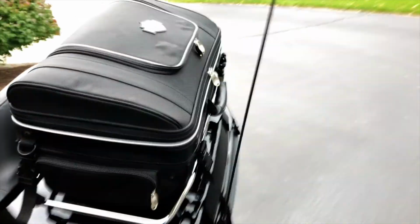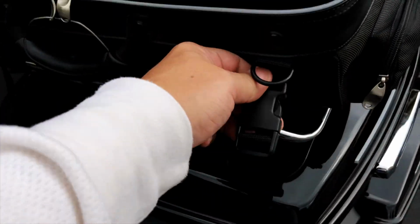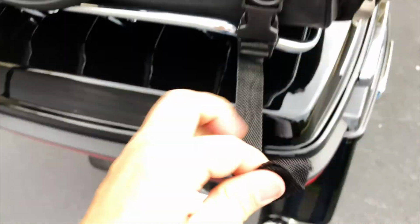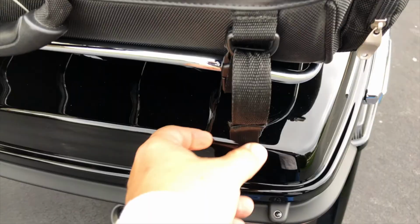All right, and that's what the Tour Pack luggage looks like. It's actually strapped down with these straps here. They actually have a quick, easy disconnect. Just undo that, and it'll come right off. And you can leave the straps on the bike. It's really just a Velcro strap that straps against the Tour Pack.